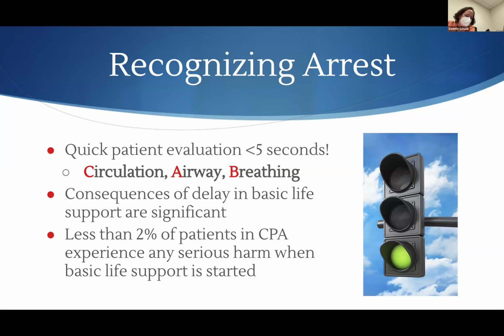I know that there's been concern for some people, especially those that don't have as much experience or are unfamiliar with CPR or haven't done it before or are just not comfortable. But I want you guys to know that less than 2% of patients that actually experience an arrest experience any serious harm when basic life support is started. So what that means is if you think your patient has arrested and you start chest compressions, but they actually have not arrested, less than 2% of these patients have any kind of negative harm when you start basic life support. So please don't be afraid to do that. Or for patients that have arrested as well.